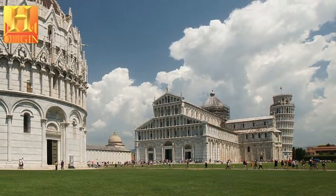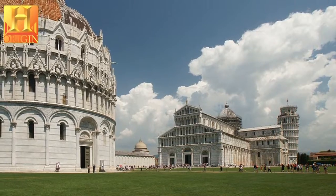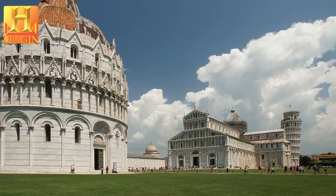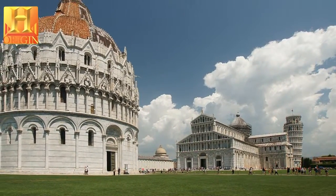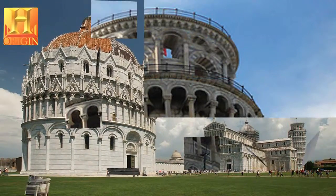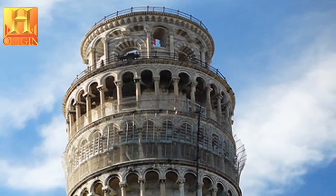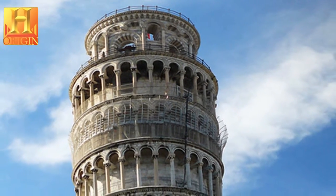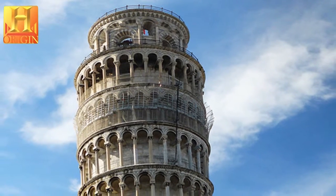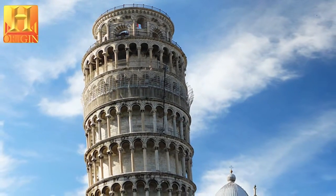There has been controversy about the real identity of the architect of the Leaning Tower of Pisa. For many years, the design was attributed to Guglielmo and Bonanno Pisano, a well-known 12th century resident artist of Pisa, famous for his bronze casting, particularly in the Pisa Duomo.